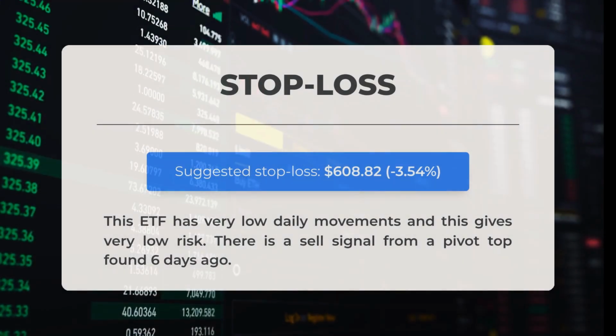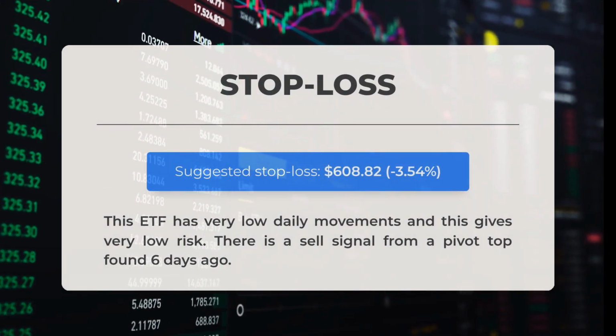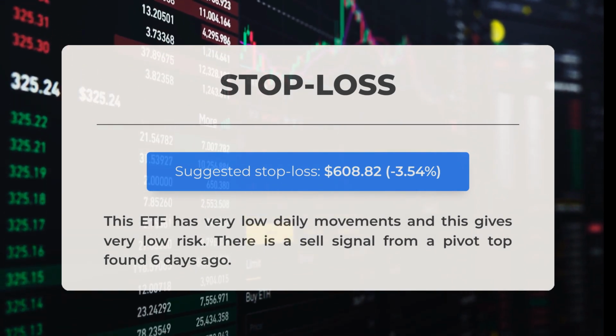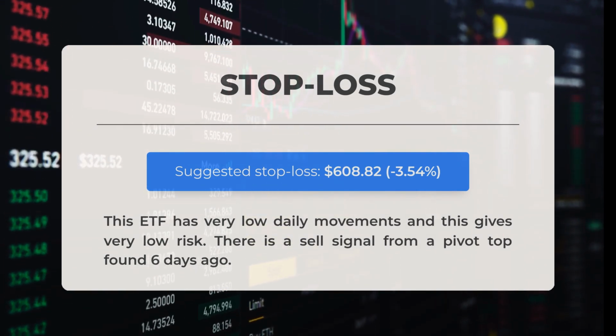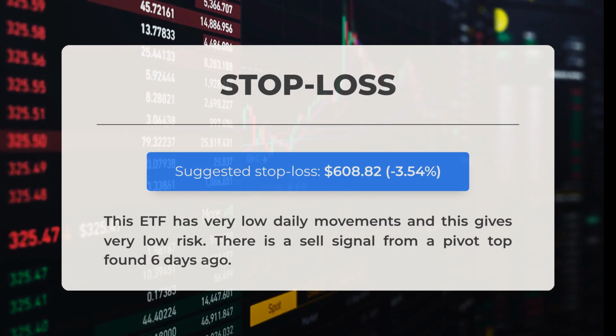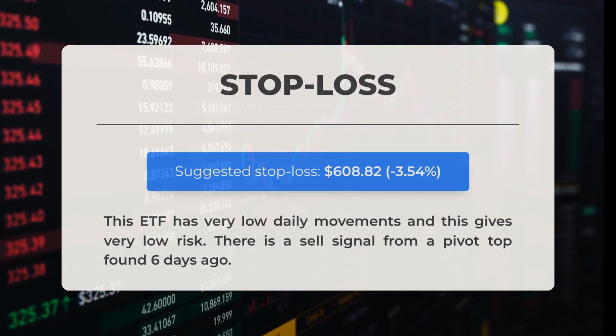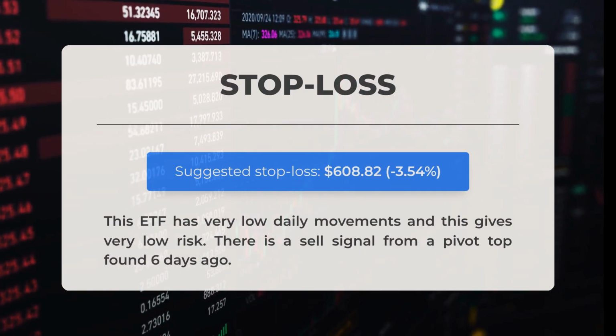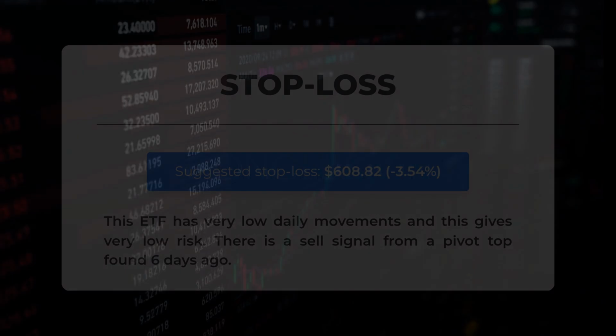Our recommended stop loss is set at $608.82, reflecting a decrease of 3.54%. This exchange-traded fund exhibits very low daily fluctuations, which translates to a minimal risk profile. Additionally, there is a sell signal indicated by a pivot top identified 6 days ago.